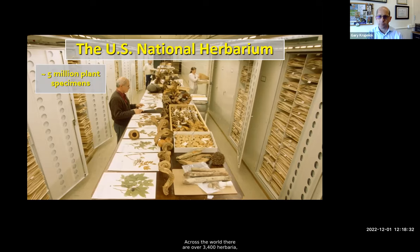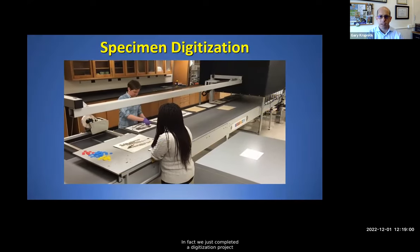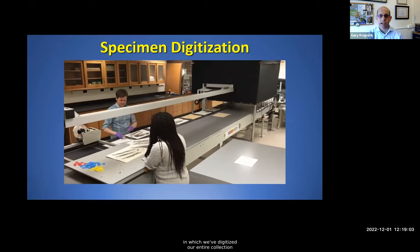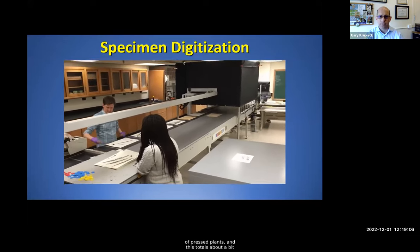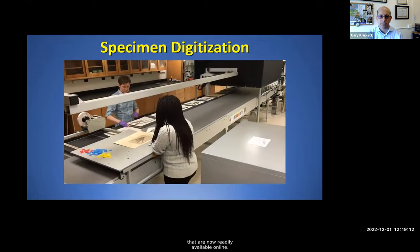Across the world, there are over 3,400 herbaria, and all those plant specimens combined make up about 400 million plant specimens, which is, again, a huge treasure trove of data. Most of these specimens are not readily available online, so they're hard to study unless you're actually there in person to look at them. But at the Natural History Museum, we're making great progress in making all these specimens available for study. In fact, we just completed a digitization project in which we've digitized our entire collection of pressed plants. This totals a bit over 4 million plant specimens that are now readily available online.